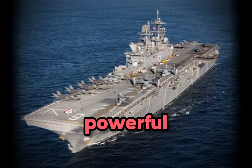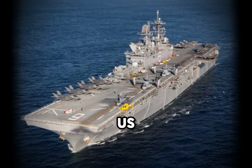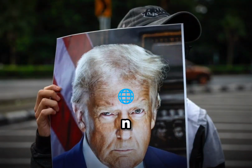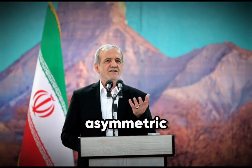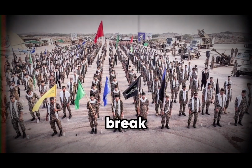The world's most powerful navy, massive U.S. aircraft carriers, facing off against a much smaller nation, Iran. Can Iran really take on America? The answer is yes, but not in a fair fight. It's all about smart, deadly asymmetric warfare. Let's break down Iran's four most terrifying tactics that could turn the Persian Gulf into a nightmare for the U.S. Navy.